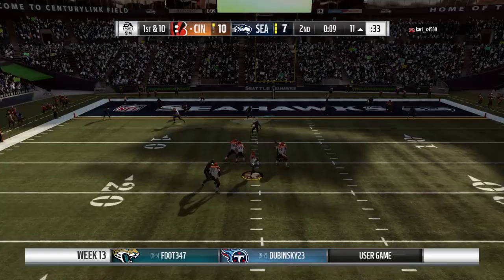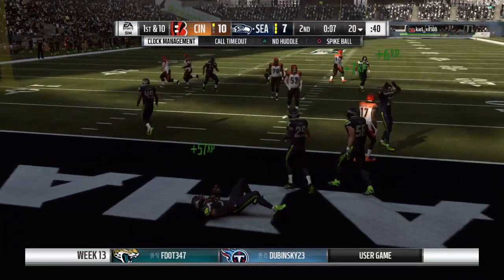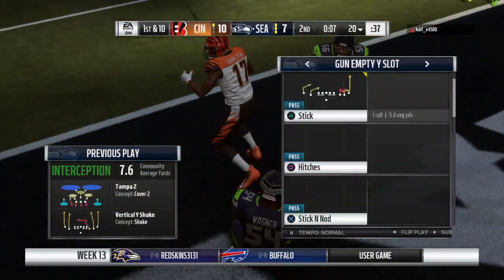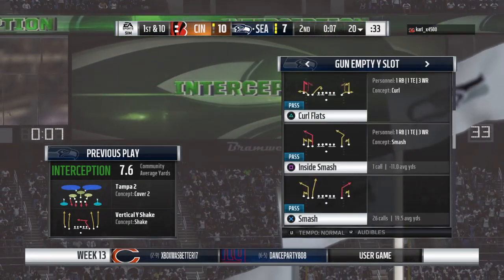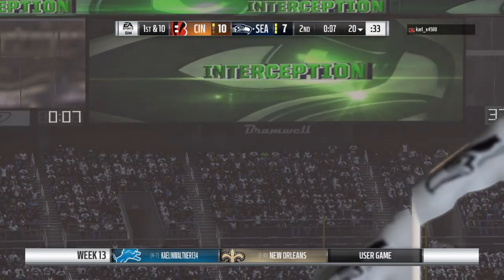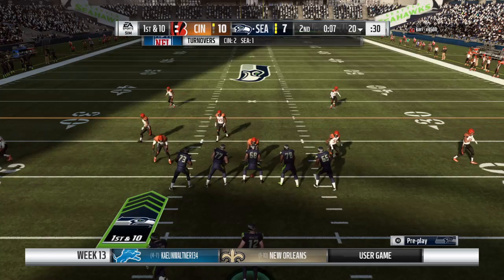Here's Keenum to throw. And this is going to be intercepted. Picked up by the linebacker, Bobby Wagner. And his guys have got it back at the closing stages of the first half. Likely time for one final snap as they start out 1st and 10.